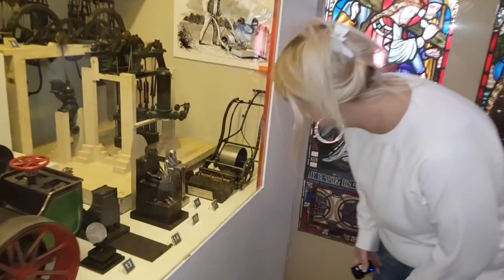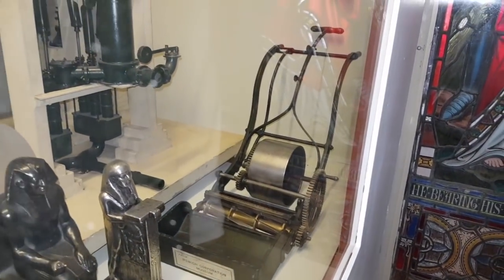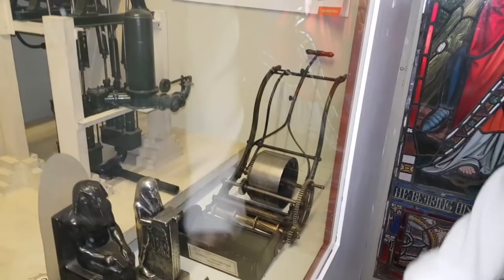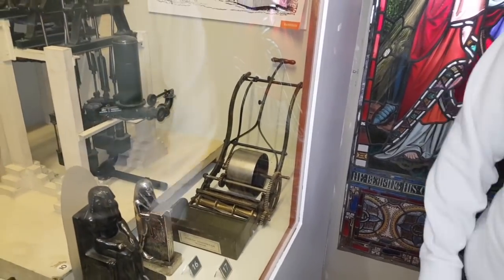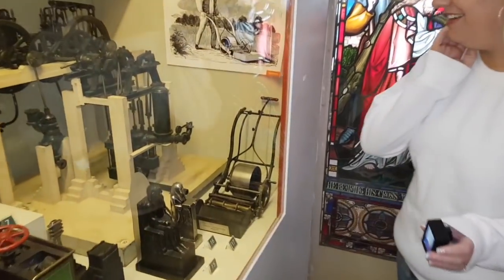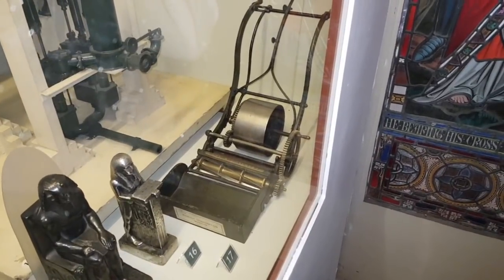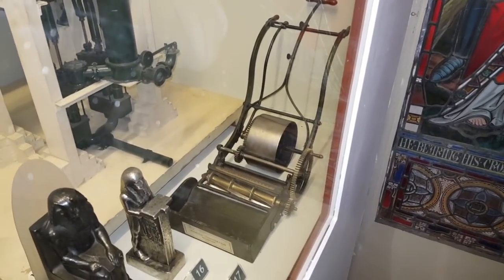Oh look, cute little lawnmower. Is it? Well, it's a model of one. I don't know if it's real. I'll tell you what I think it is. And I might be wrong. A lot of salesmen used to go around places with models because they couldn't carry the proper thing around with them. And it might be a model, you know, a salesman's tool.